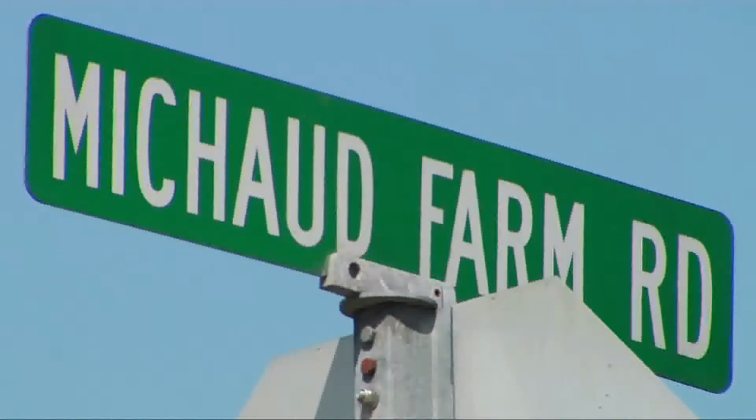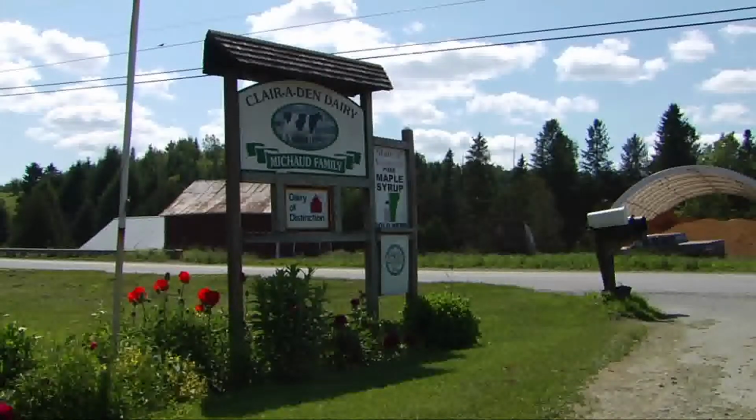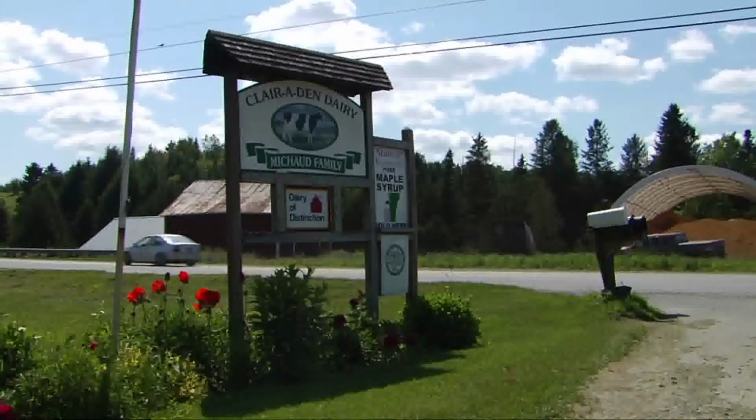We're seeing our inputs skyrocket, be it fuel, be it feed, be it the price of labor, and all of those components. And that milk check still comes, and it's just, okay, where's the rest of it? It's like rubbing pennies together to make nickels. It just was impossible. And we all had growing families, we were all married.